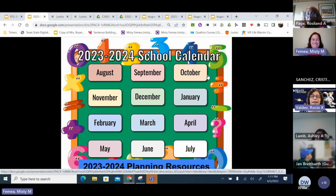Someone is asking if the calendar is editable. Absolutely. When you get the link from Ms. Valdez, you'll be able to go in there, and then you just make a copy and make it your own. And you'll see what I did on a couple of these. I fixed it to take off second grade and to take off De Zavala. I'm at De Zavala Elementary.